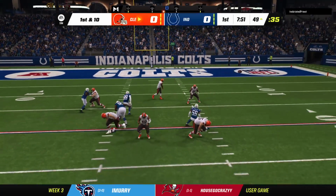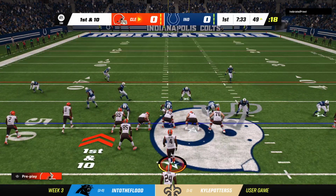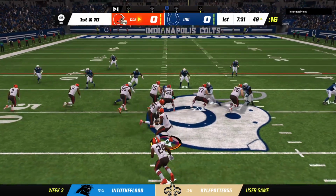But when you hit him on the move like that, he's able to get into open field with a full head of steam. Oh boy, it's going to be tough to get him down. And there was a big window. They're lucky they did get him down.